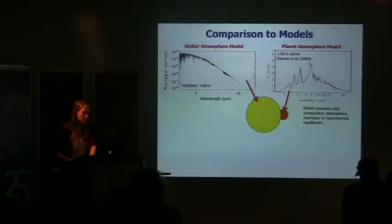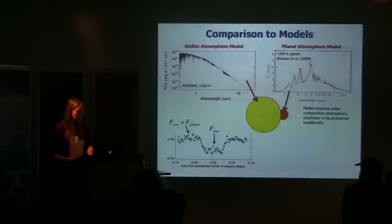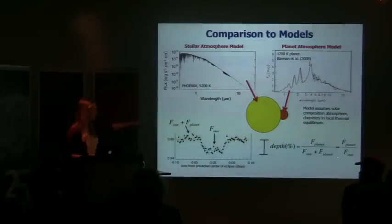So we take our two models, and we want to compare those then to our observations. I mentioned before, out of eclipse, we're seeing the flux from the star and the planet together. Planet goes into eclipse, we see just the flux from the star. So the depth that we measure is then the ratio of those two. The depth is just the planet flux divided by the sum of the planet and the star flux. And we approximate that as just the ratio of the planet flux to the star flux, because really the planets are always so much fainter than the star that we can neglect that term.